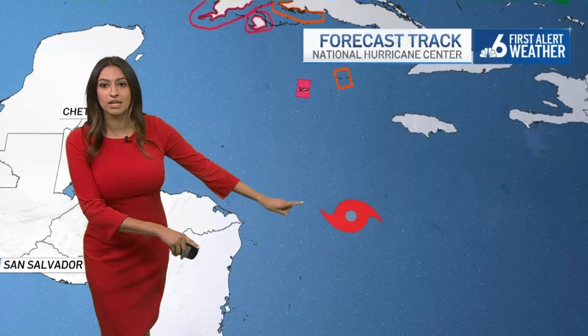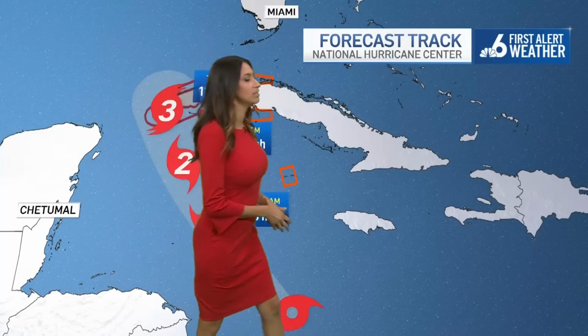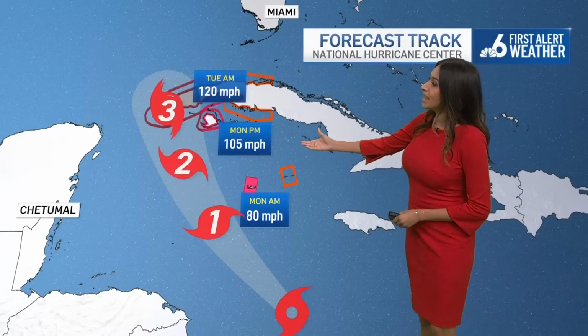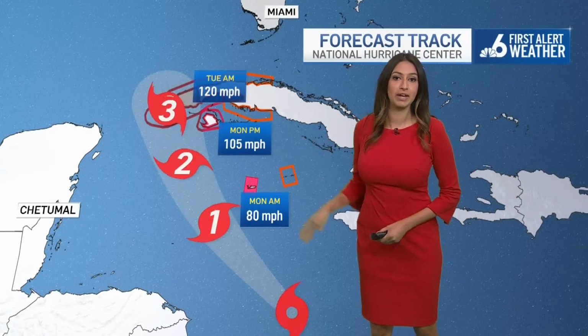watches. And notice, as we continue to work this system to the north and west over the next 24 to 36 hours, very quickly overnight likely to strengthen to a Category 1 hurricane, then holding its Category 2 and ultimately major hurricane status as it makes a landfall potentially in far western Cuba.